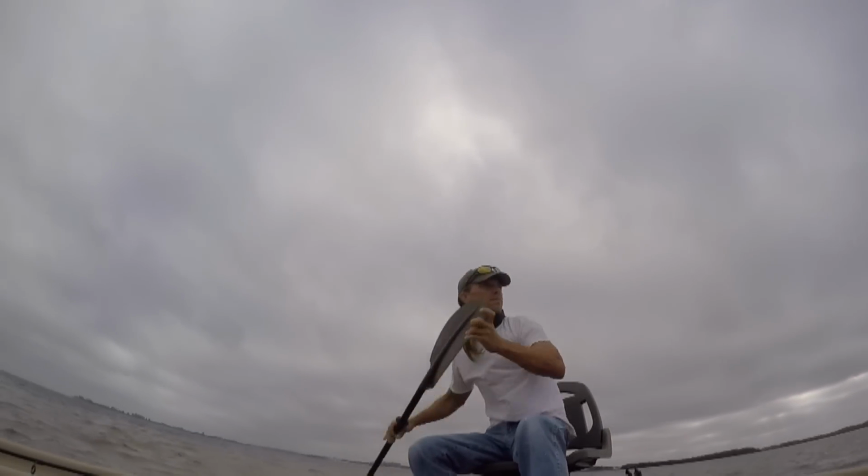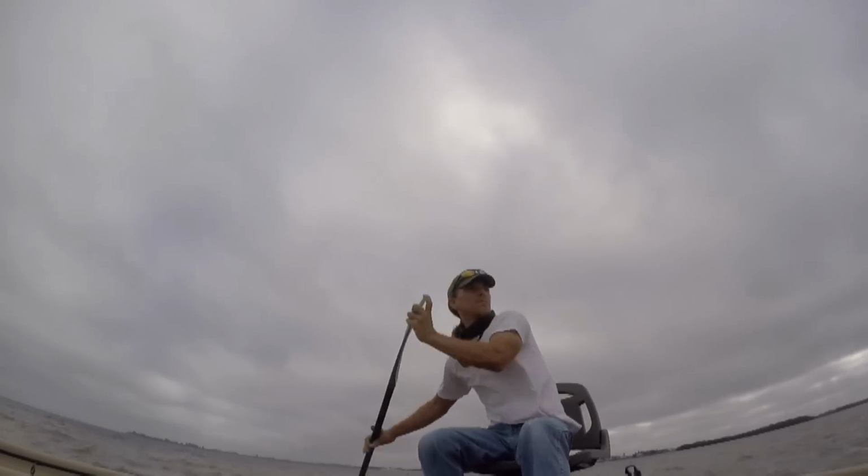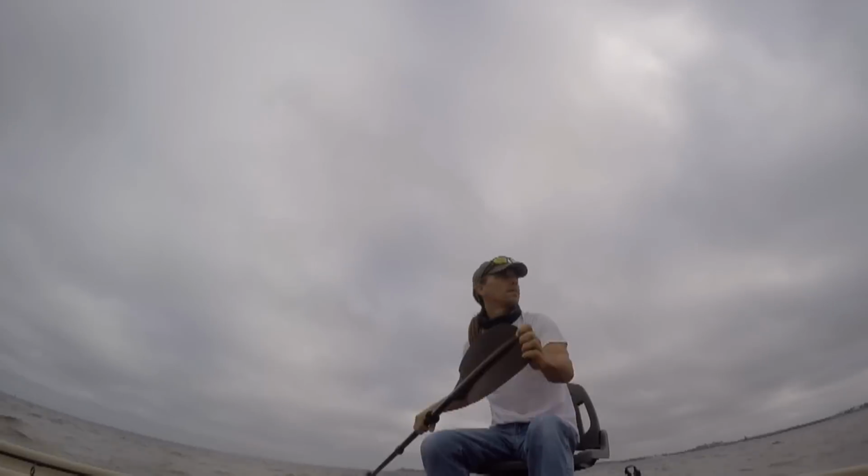One thing was obvious, I had forgotten the wind sock that I usually put on my camera, so apologies for the wind noise.